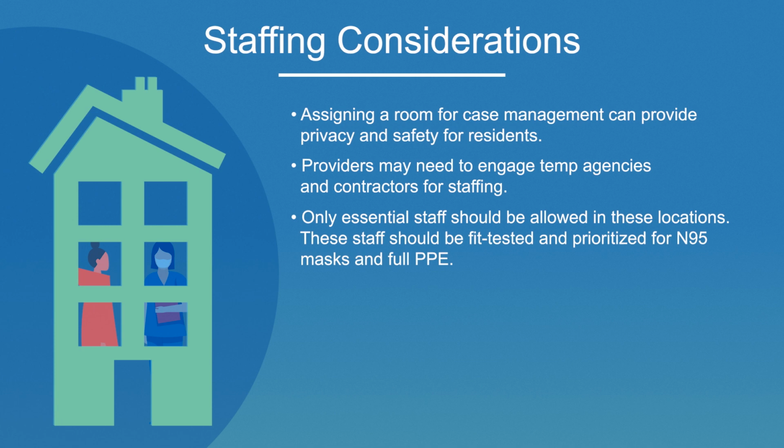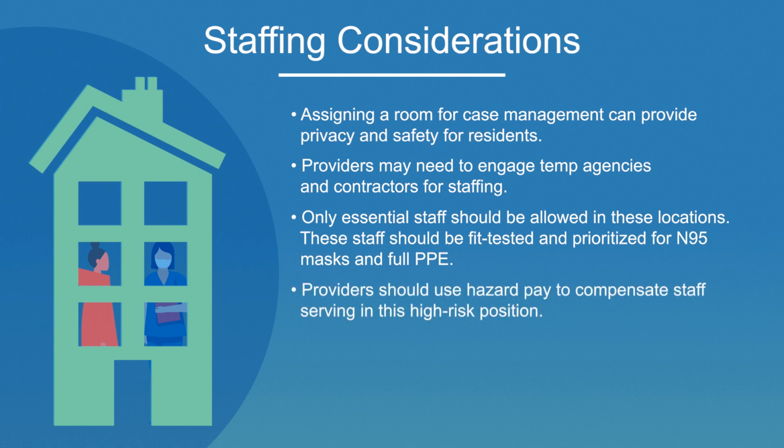Staff at these locations should be up to date with their own vaccination series, including any boosters they are eligible to receive. Providers should use hazard pay and other incentives to compensate staff serving in this high-risk position.